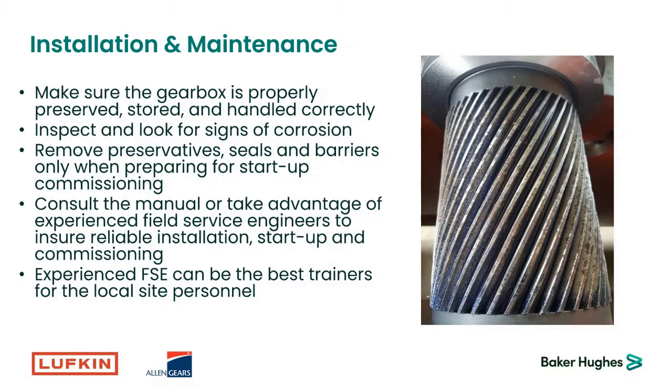Lufkin and Allen gears, when we supply spares into the field, they are normally preserved. They are normally covered in a wax oil or wax paper, and then vacuum sealed inside a foil vapor barrier. That's to protect the parts for long-term storage until they're fit for use.